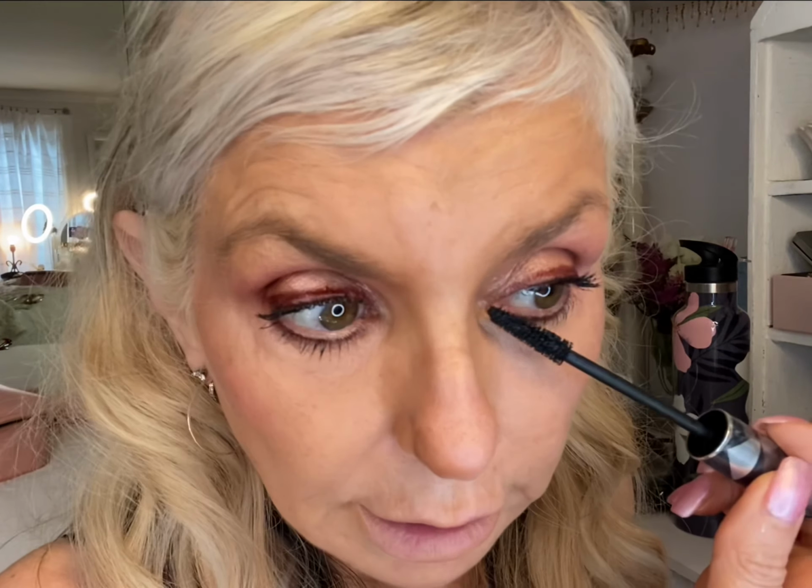Yeah, this makeup job doesn't look too bad. It's kind of soft and pink today. And because I'm wearing purple, see, wearing purple, I thought I would stick with these colors.